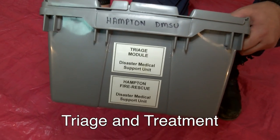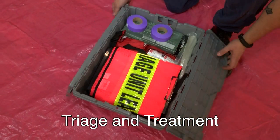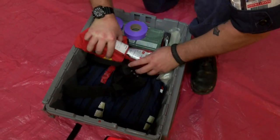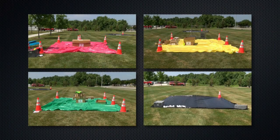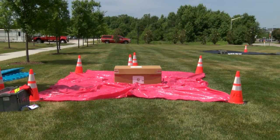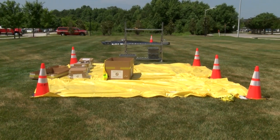Triage and treatment. There's a triage module with all of the components needed for several team members to complete the initial triage of multiple patients. Each DMSU can set up 2 red, 2 yellow, 2 green treatment areas along with a temporary morgue for expired patients. The treatment areas have colored tarps and traffic cones to provide a funnel in and out of the area for patient movement.